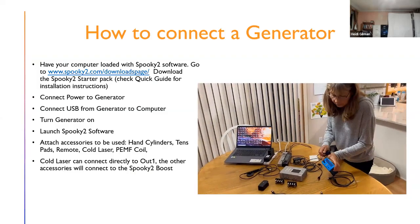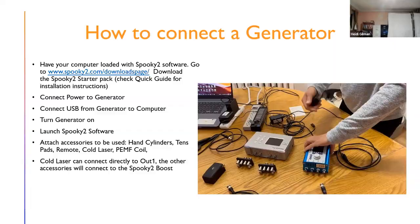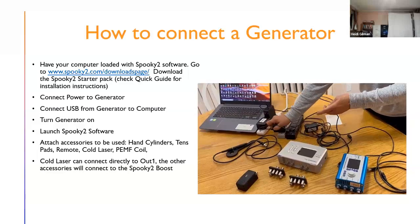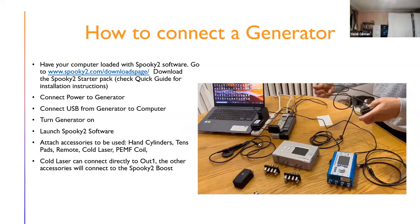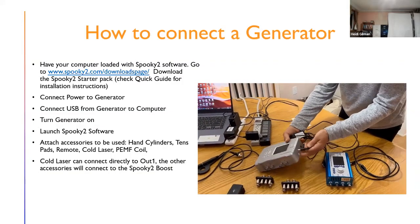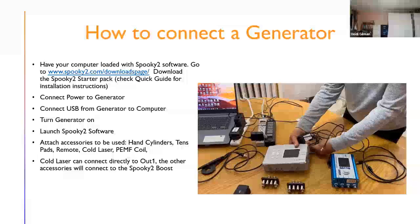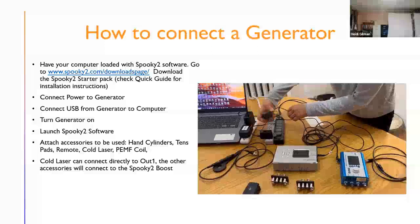And the connection for the power is right on the back of the XM generator here. So I'm connecting that in. I'm using a power strip here, multiple power strip. And then I'm going to connect in power for my Generator X Pro. And that connection is on the side, right here. Put that in.